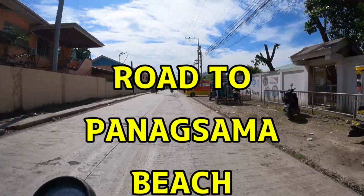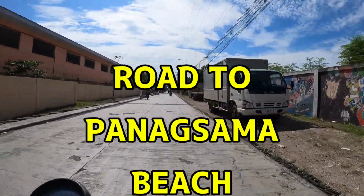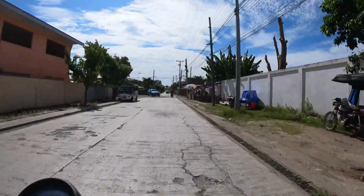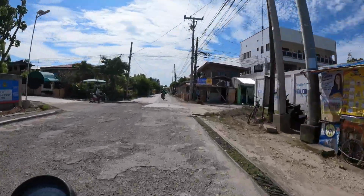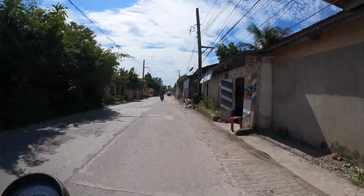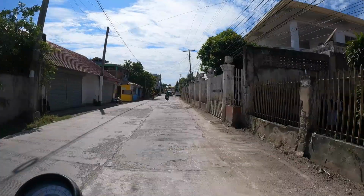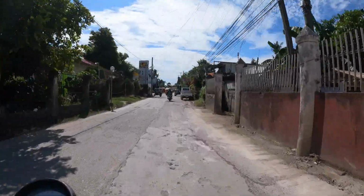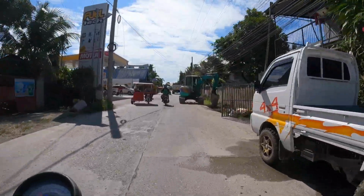This is the turnoff to Panagsama Beach, if I pronounce that right. There are two main beaches down here, Panagsama and White Sand Beach, White Beach. They're a few kilometers apart, and you aren't going to walk there unless you really want to take a long walk. This road takes you down towards a lot of resorts in this area where you can do sardine watching, snorkeling.